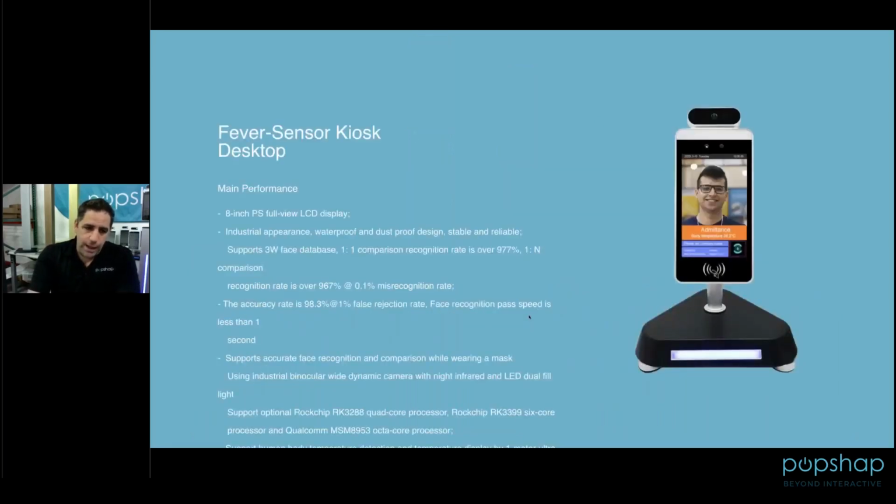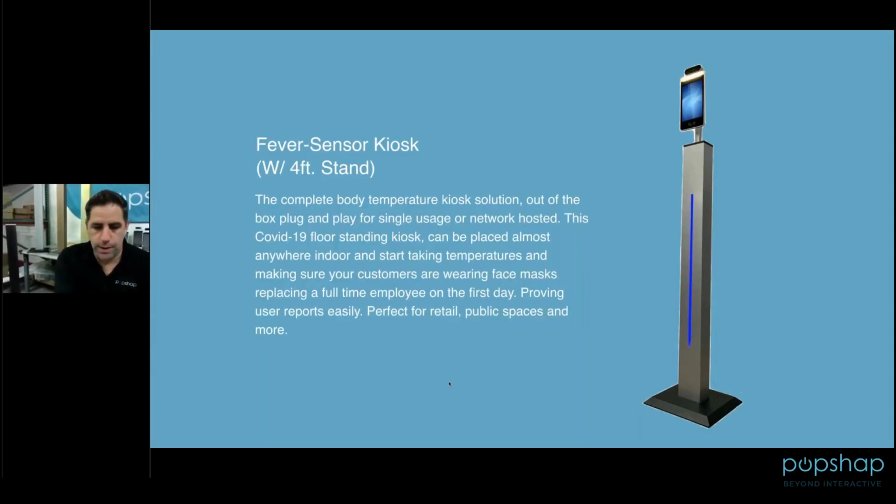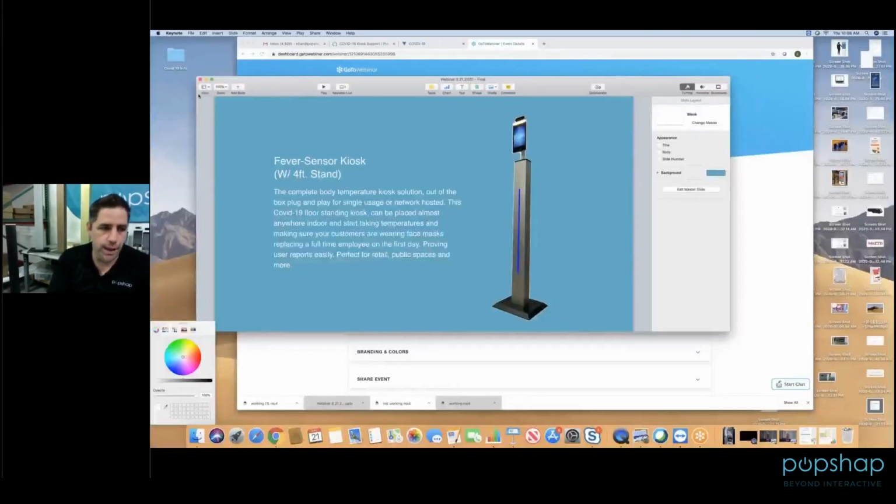The desktop, again, I'll share this deck so you can have all these facts. This is the desktop model. We have the 4 feet stand. And on this point, I want to show real quick. Let me make sure that everyone can see my camera.